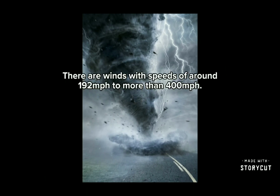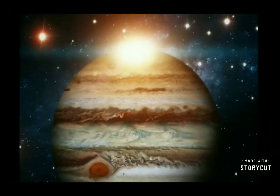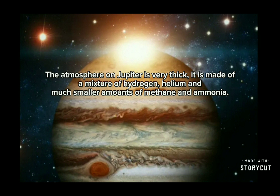There are winds with speeds of around 192 miles per hour to more than 400 miles per hour. These storms are massive, and its widest point is about 3.5 times the Earth's diameter. The atmosphere on Jupiter is very thick. It is made of a mixture of hydrogen, helium, and much smaller amounts of methane and ammonia.